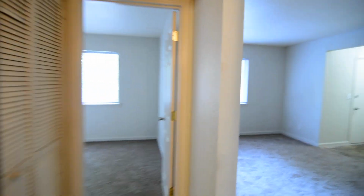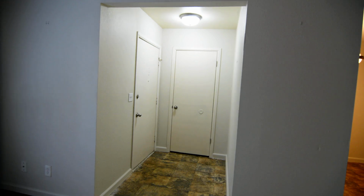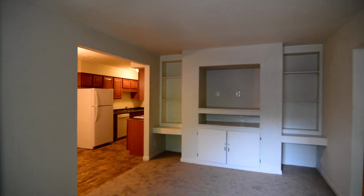So that completes our tour of this home. Again, the address is 1658 Horseshoe Drive, apartment D. You can find out more information by visiting our website at turnerproperties.com or by giving us a call at 803-407-8522.